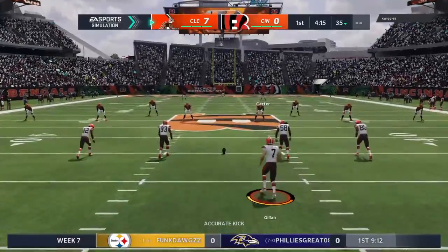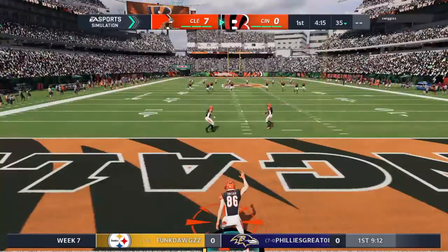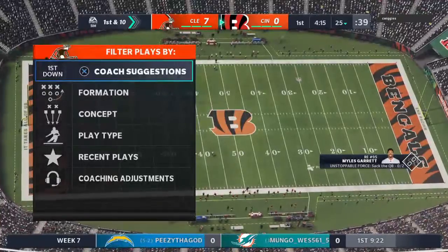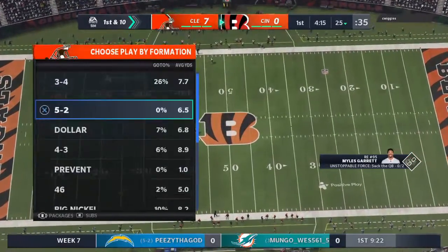Out is the kickoff unit as they run up and send this one away. And no return on this one as the fair catch is signaled for and taken. The Bengals take over 1st and 10 at their own 25-yard line.